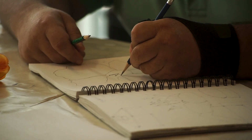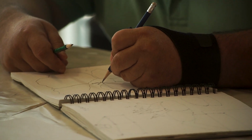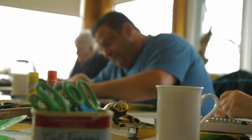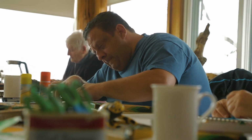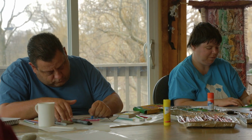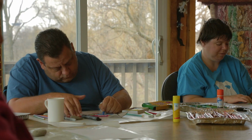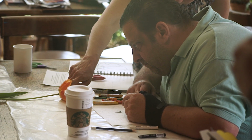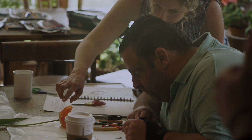Then we have Anton. He practically puts his nose on the paper and draws with his nose. He puts so much concentration and so much focus, but he's intricate and very controlled in what he does. But he is an amazing artist. His perception, his ability, technically, he's probably one of the best.